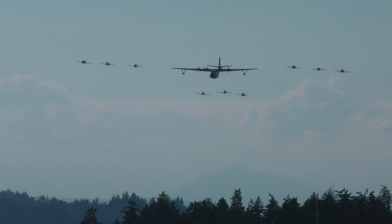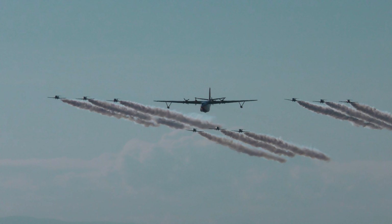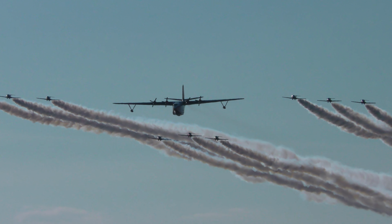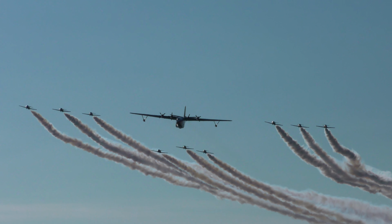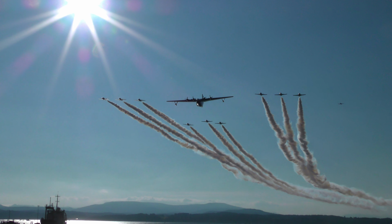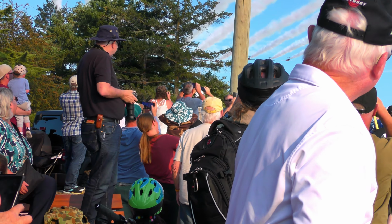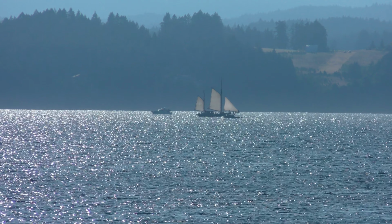1945 Martin JRM-3 Hawaii Mars, complete with Snowbirds escort. Seeing it fly by was amazing, but even more incredible was the sound it made. You felt it more than heard it.